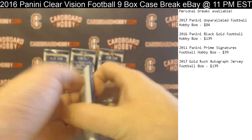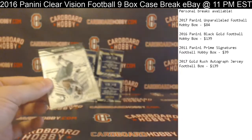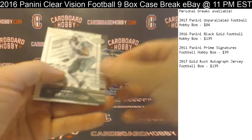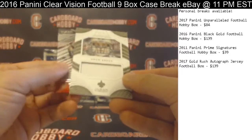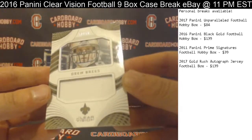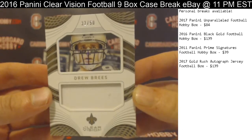All right, here we go. Hit number three. Turn that around so it's the right side there. How about a little Drew Brees for your Saints? Little Drew Brees, 32 out of 50. White relic. New Orleans Saints.